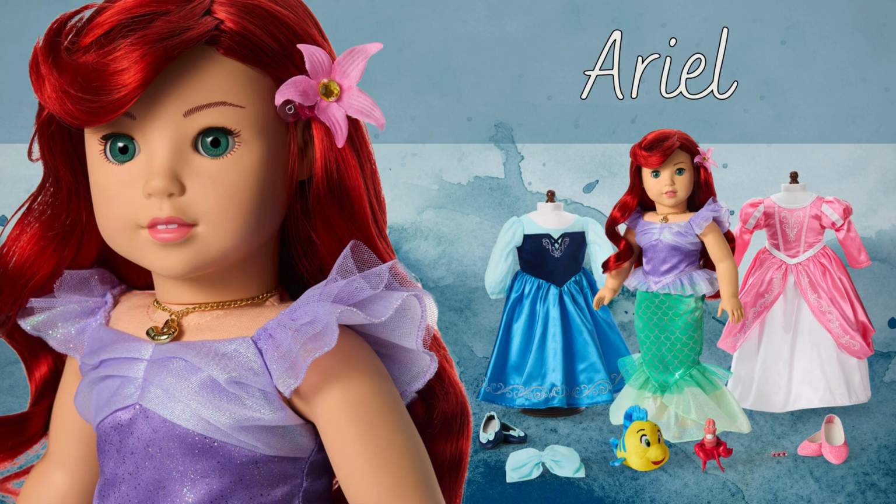Next up is Ariel, and this doll is a huge maybe for me. I want to see if this is a brand new unique eye color or if it is similar to Marie Grace. I'm not sure, but either way, I do really love it, and I think that it's perfect for her. The only thing that I'm kind of iffy about with this doll is her eyebrows.